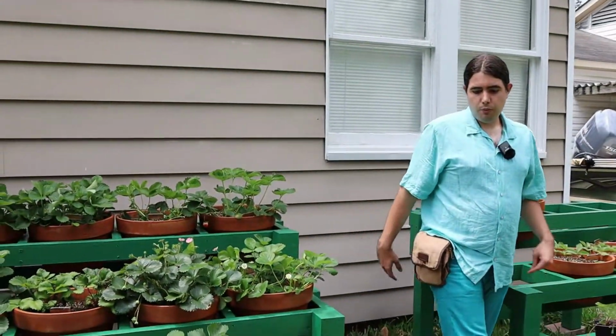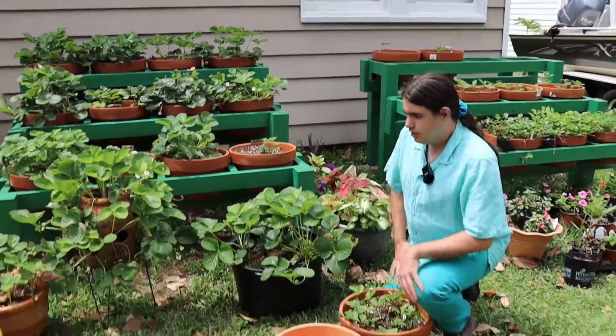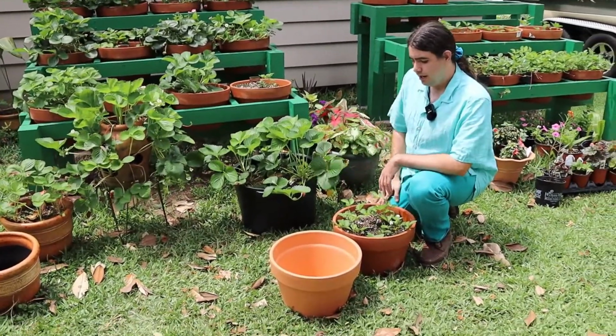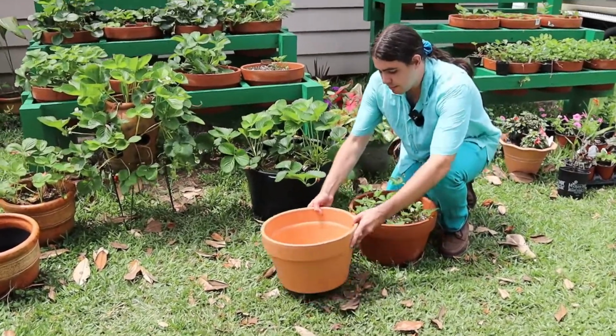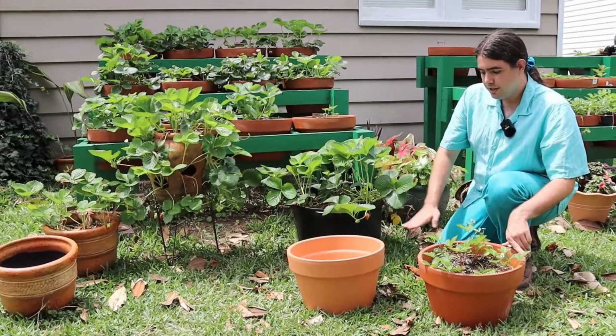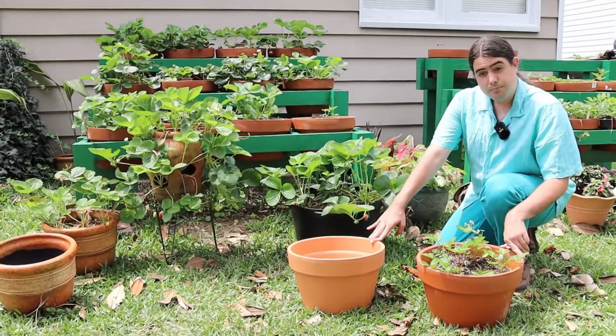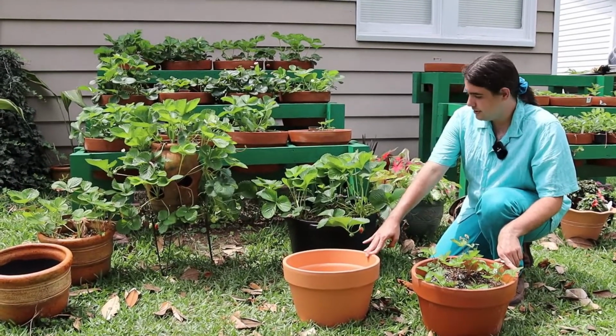Now, there's a lot of different ways to grow strawberries, and I've done it for quite a bit. One thing you're going to want to look at is the type of pot. My favorite pot selection is terracotta. Now, this type of pot is called an azalea pot, and it's an azalea pot because it's short and stout. This is perfect for strawberries because they don't have a very deep or extensive root system.